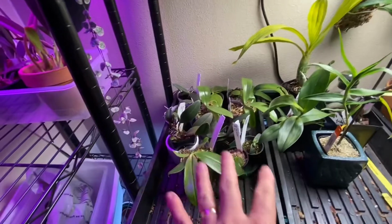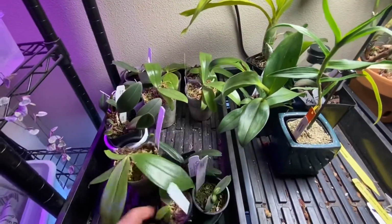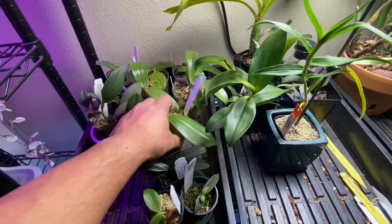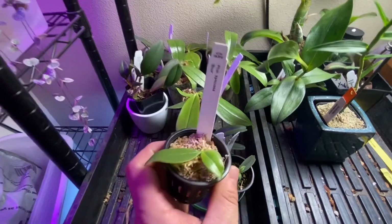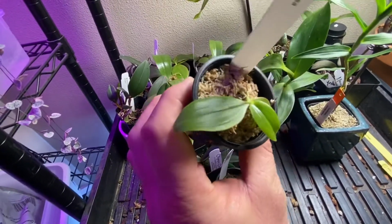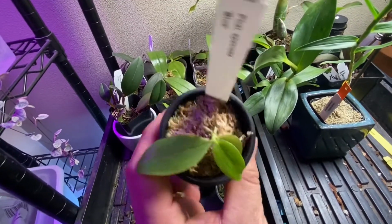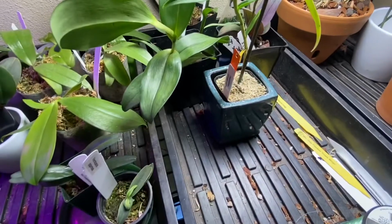Most of them are actually Phalaenopsis for sale, but these guys are personally mine. Phalaenopsis speciosa blue. This one I have mounted, but it was two plants, so now I am nursing this style for this particular one.